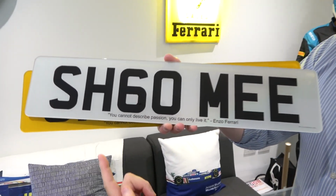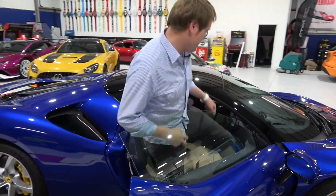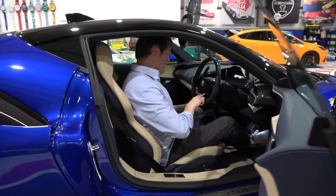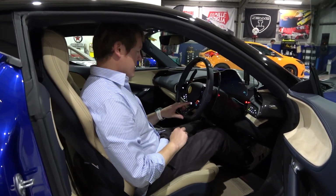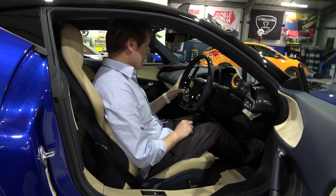Plus, we've got the quote, "You cannot describe passion, you can only live it," from Mr. Enzo Ferrari. Then in here, obviously this car has the 4-litre twin-turbo V8, one press just to wake it up, press again, starts it. That would be electric, but I think we need the V8. Cold start time.